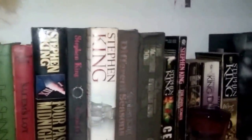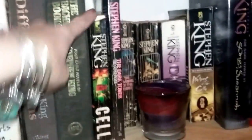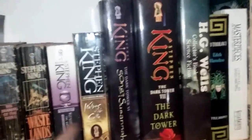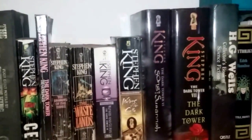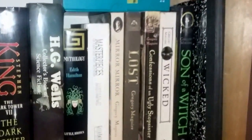So there's all these, and I know for sure that none of these Stephen King books will be going, with the exception of maybe this copy of Cell. I wish I had the rest of my Dark Tower series in hardcover. I have two of them, Song of Susannah and Dark Tower 7 in hardcover, but the rest are paperback, including The Gunslinger. But I've looked at them to replace them on Amazon now, and they're crazy expensive, so what are you going to do?